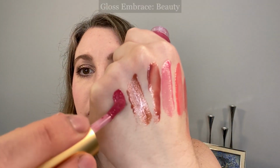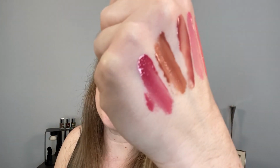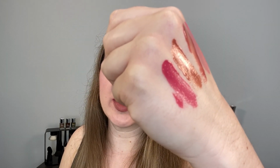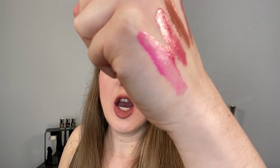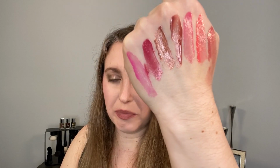Next, we have Beauty, which is more of like a medium, almost medium deep rose shade. And it's a pretty neutral rose. You can see that it doesn't really lean warm or cool. Next up, this one has some sparkle. This one is Delilah, and it is decidedly cool tone. Look at that. It's like a blue-based pink shade, but it's got shimmer. So this one on the lips can actually be fairly sheer. It's kind of got that like blue raspberry vibe to it.